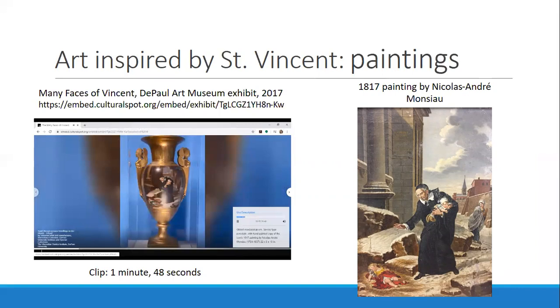Nicolas André Monsiau was a French painter known for his fine drawing style, use of color, neoclassicism, and historical subject matter. A religious subject such as this portrayal of St. Vincent de Paul was atypical for Monsiau, but it fits into the trajectory of his career and patronage during the Restoration. In this atmospheric painting, Vincent walks at dusk through the snow-covered streets of Paris.